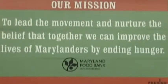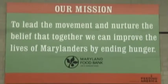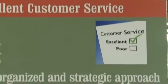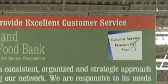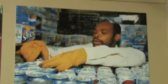Well, now, I can't imagine you can do this work without the support of a tremendous network of volunteers. How important is it for folks, if you may not have anything to give in the way of cash or food, that you could donate some time? That is a great point, Terry.